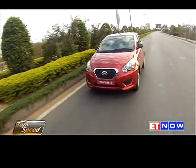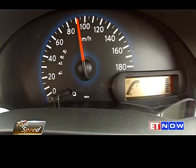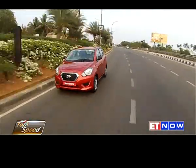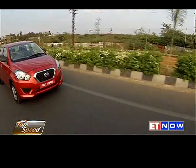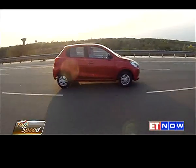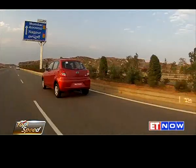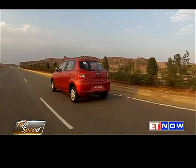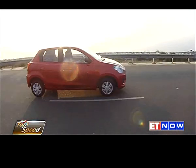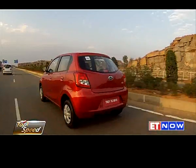This might look good, but keep in mind that the base version doesn't even come with a power steering, and the top one doesn't offer any safety features like airbags or ABS, even as an option at an extra cost. On the plus side though, the GO offers relatively decent cabin size and an engine which drives well with an ARAI certified fuel efficiency of over 20 km to a litre.